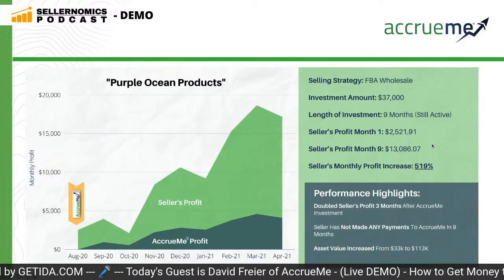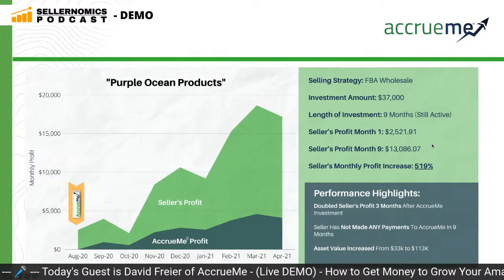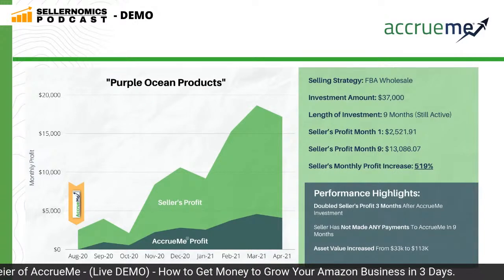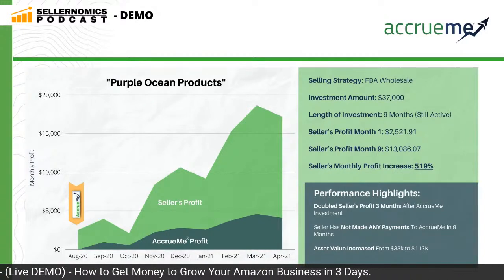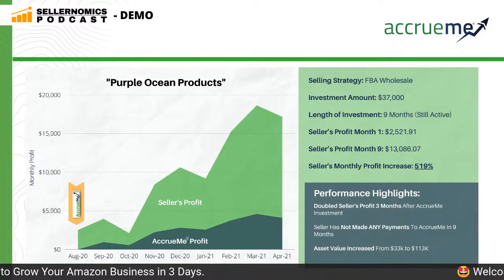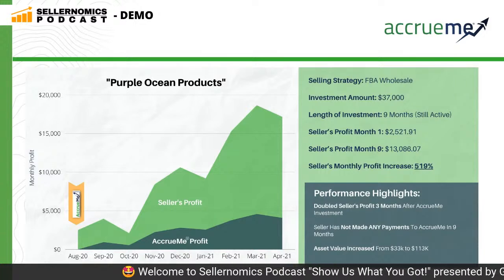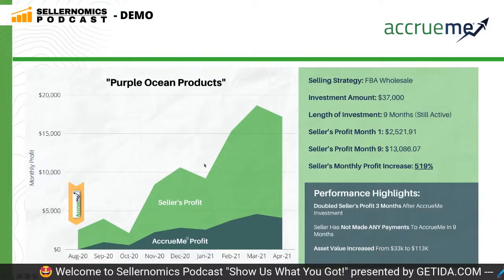Okay. And you can see that they doubled their seller's profit in 3 months. Imagine doubling your profit in 3 months. Look at that chart, guys. The light green is what your growth has been. The dark green is what AccrueMe made a piece of. Okay. Big whoop. Who cares if you're paying off a piece of the extra profit you wouldn't have had anyway, and you're growing and scaling your business.